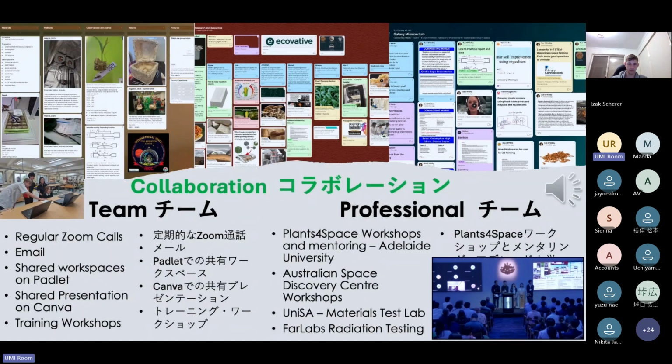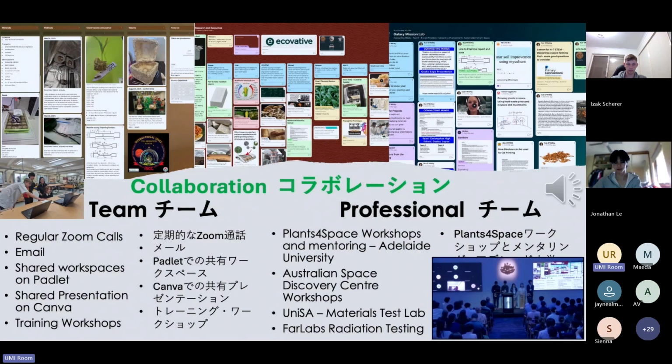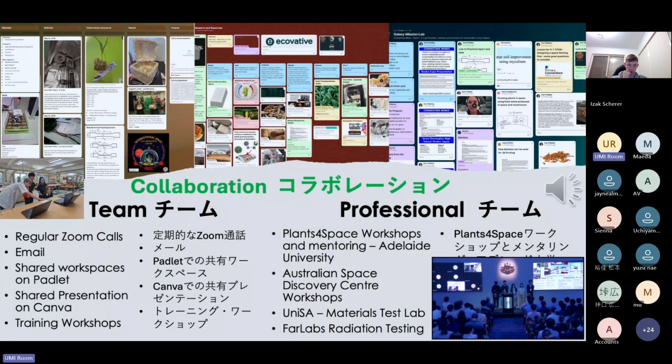Our team communicated by Zoom calls, emails, and shared PowerPoint presentations. We shared our research, resources, and experiments across 3 linked Padlets. Padlet is like a giant shared pinboard in a file storage platform. With it, we could brainstorm, add our research, and share ideas and images quickly and very easily. We also learned together, completing the online workshop Operation Eyes on Earth with the Australian Space Discovery Centre.